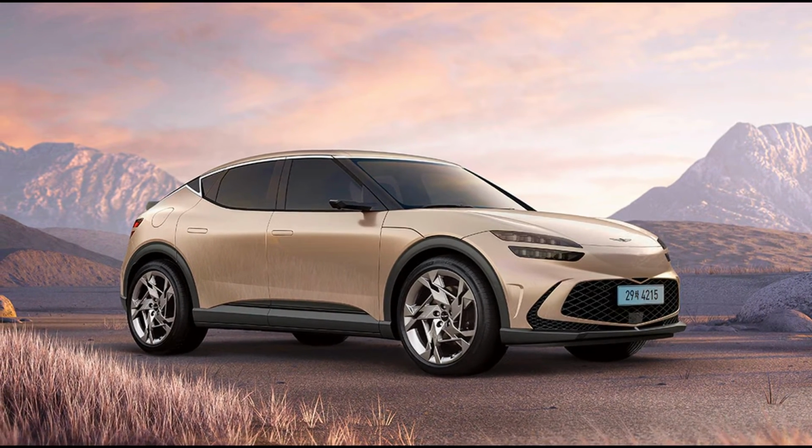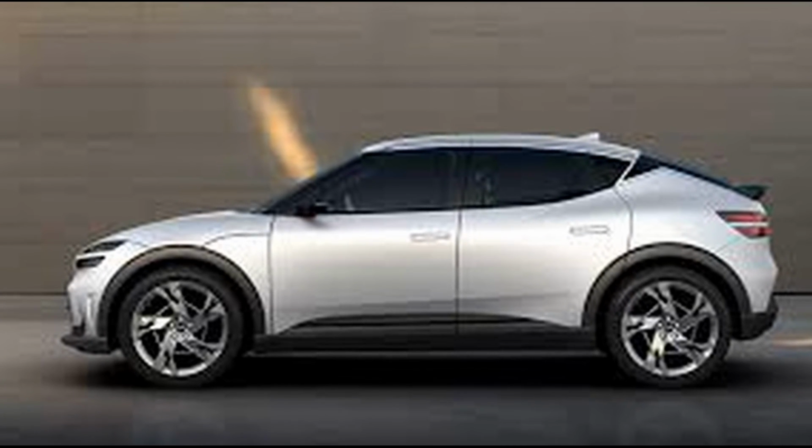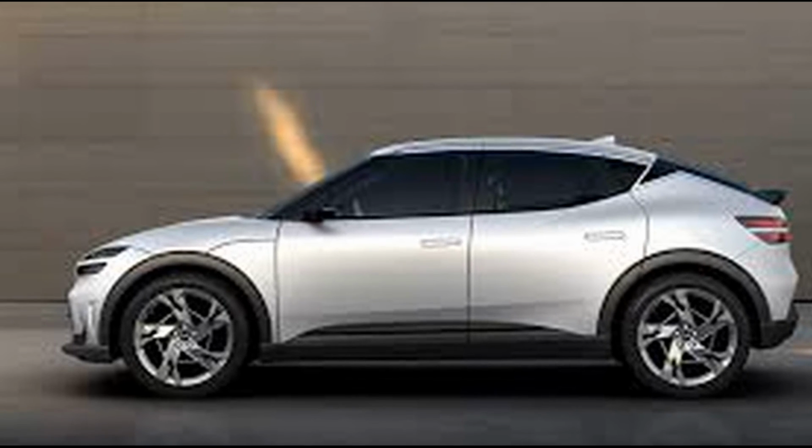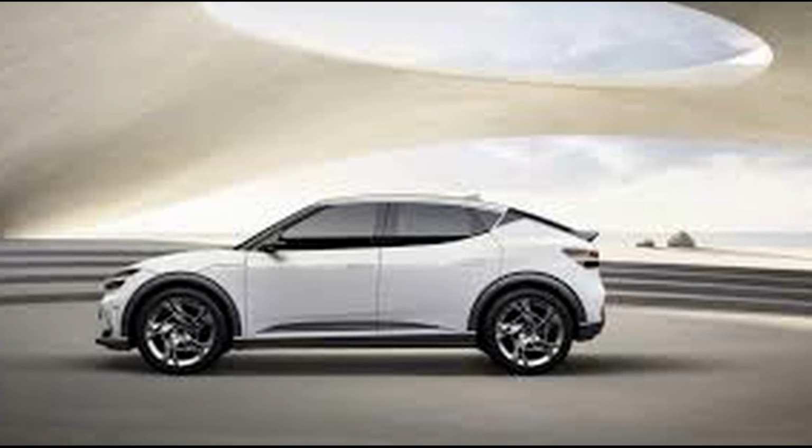Overall, the 2023 Genesis GV60 is an excellent competitor in a niche but expanding field. The GV60 provides numerous standard features that are optional in other cars, making it a great value in an expensive market.